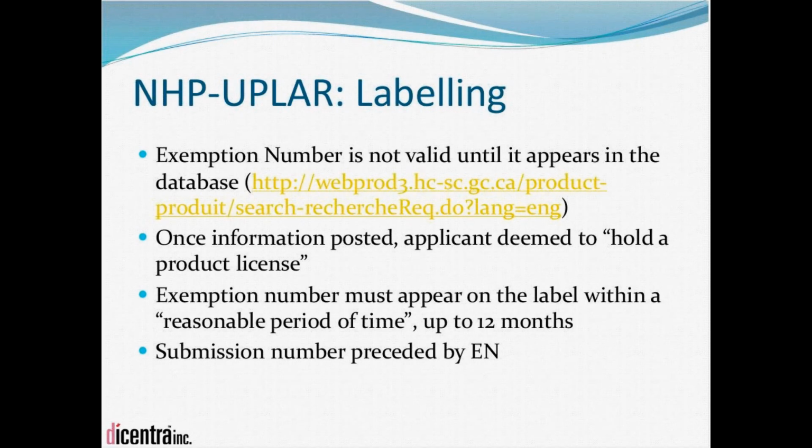You should also, once the information is submitted and you've checked to see that your information is in the database, do a double check to ensure that the information is correct. Again, your marketed product must be consistent with the information upon which the exemption number was issued. So you are allowed to make notifications, anything that does not affect the safety, quality, and efficacy of the product. But in general, your product license application upon which you got the exemption number should be reflected in your marketed product.